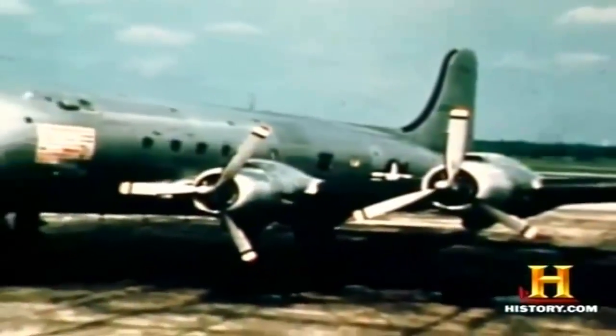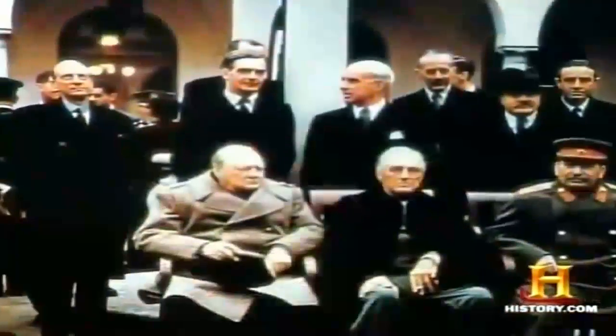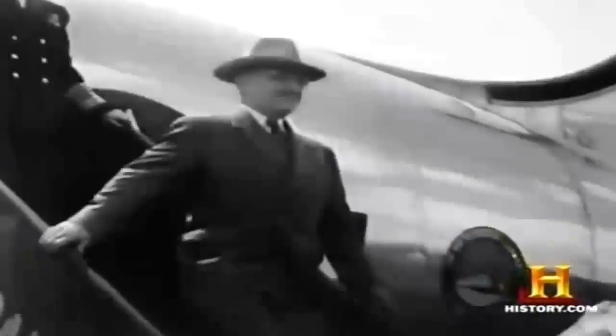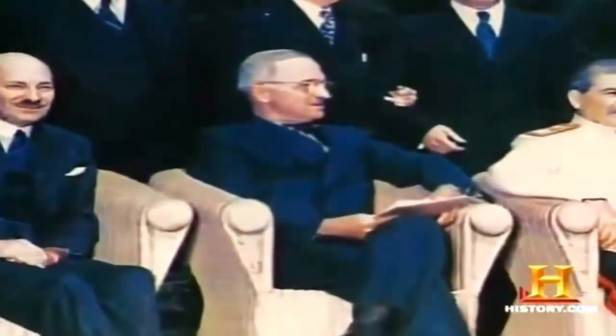Roosevelt used his C-54, unofficially nicknamed the Sacred Cow, only once, in February of 1945, traveling to an Allied conference at Yalta on the Black Sea. Harry S. Truman inherited the plane 2 months later, upon Roosevelt's death. He flew to Potsdam, Germany for the last of the wartime conferences in July of 1945.